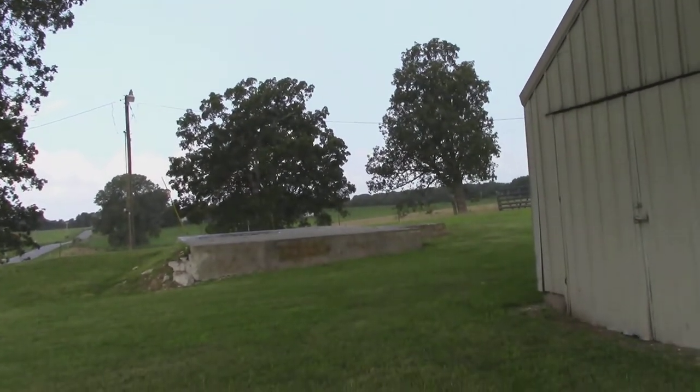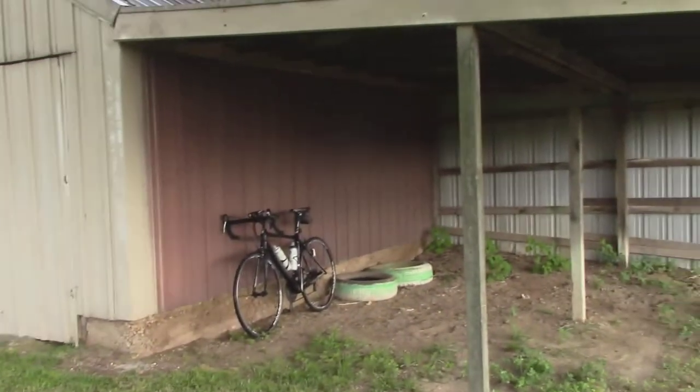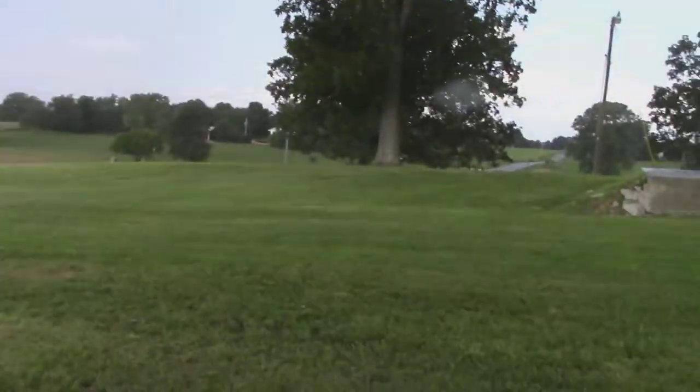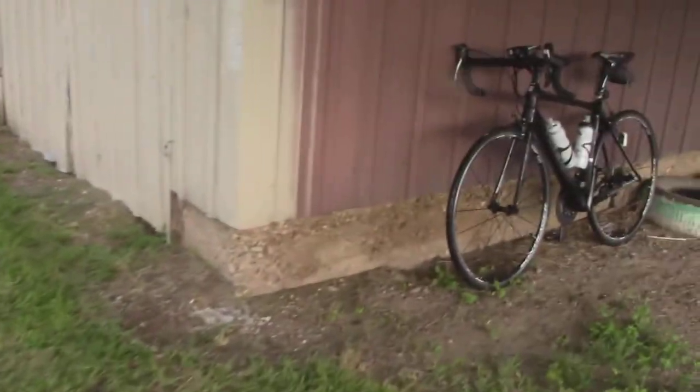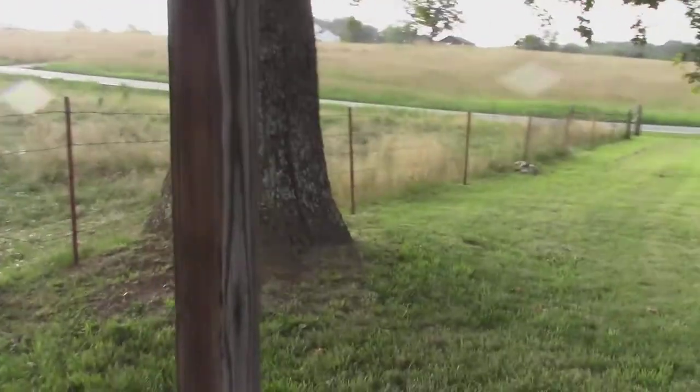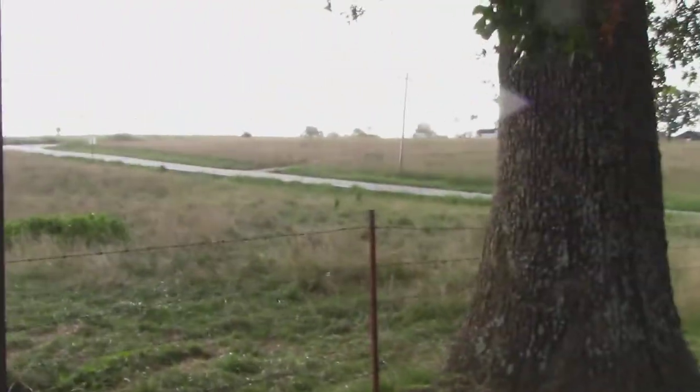Well, I got caught in the rain right at my shed. I believe this is the third time that I have made it to the shed before getting saturated. That is really good timing. Three times that it's rained that I got caught in it, I've managed to make it to this shed.